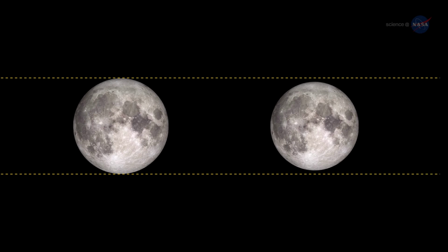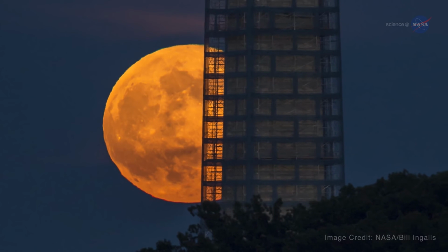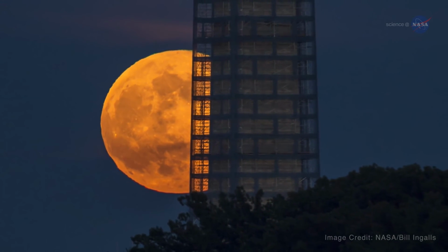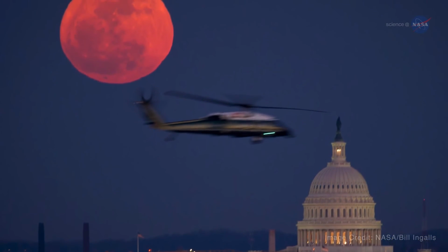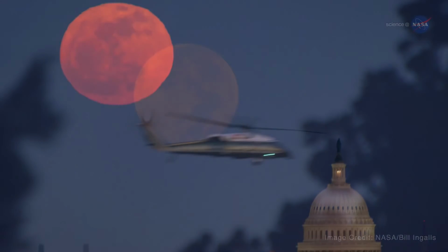Hanging high overhead with no reference points to provide a sense of scale, one full moon looks much like any other. Low-hanging moons, on the other hand, can create what's called a moon illusion. When the moon is near the horizon, it can look unnaturally large when viewed through trees, buildings, or other foreground objects. The effect is an optical illusion, but that fact doesn't take away from the experience.